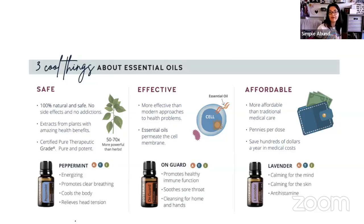Oh yeah, and you're going to save huge, not just on medical costs, but on gas and time. You're going to get your money back, your time back, I should say, because you're not running around all over town getting things, because there's a lot of stuff we don't keep on hand because we don't need it every day. And they tend to expire after a while. And that's the beauty of these oils, that you do get a couple of years before they expire. So yeah, super affordable.